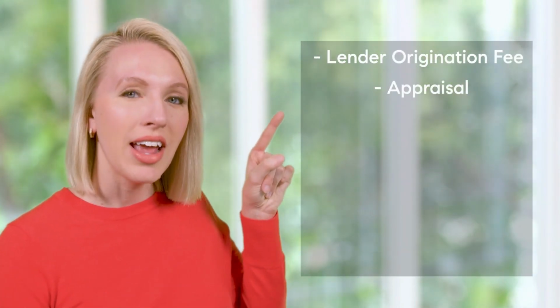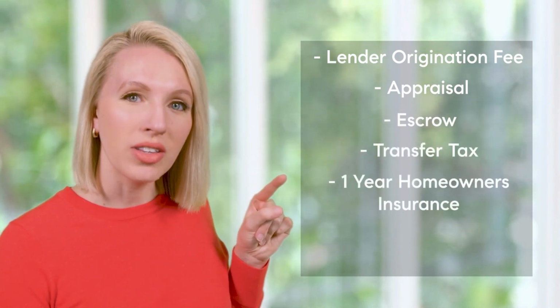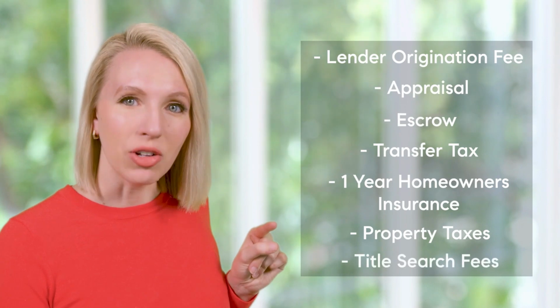Now let's take a look at some of the fees that are included in closing costs. You have lender origination fee, appraisal, escrow, transfer tax, 1 year of homeowner's insurance, property taxes, and title search fees, just to name a few. And I always tell clients to bank on spending anywhere between 3 and 5% of the purchase price on closing costs, depending on whether you're looking in the city or the suburbs.